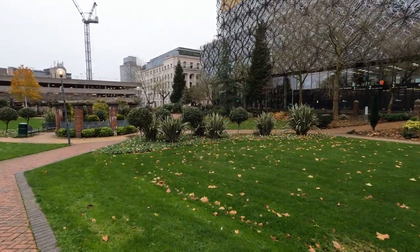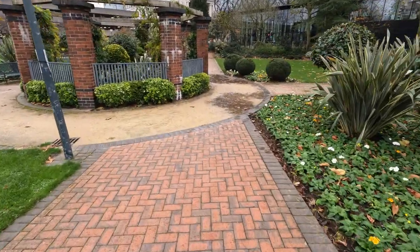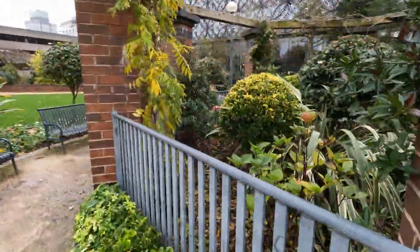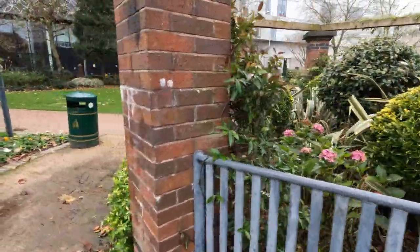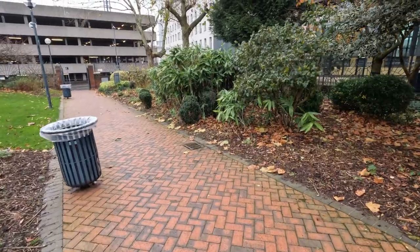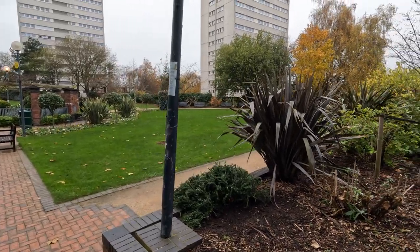I do like this garden. The city center gardens was opened in 1993 and went on to win first prize from the local government news. The project was called Urban Green Space Awards for Street Design. This looks very well maintained.